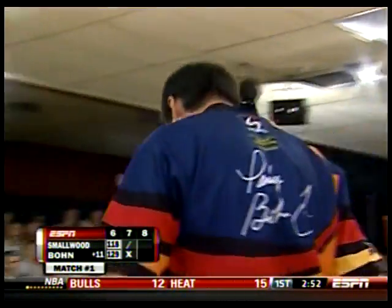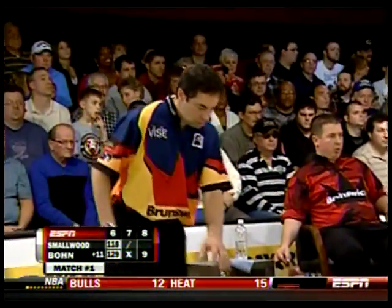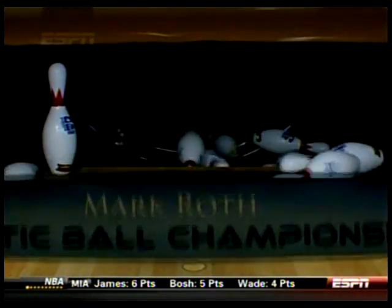Leaves the 7. Just missed it. A hair at the bottom of the swing. Direction was great. Just needed to catch it a little bit more. Leaves the soft 7 right here. You see the 4 pin go to the sidewall and just kind of lay there.